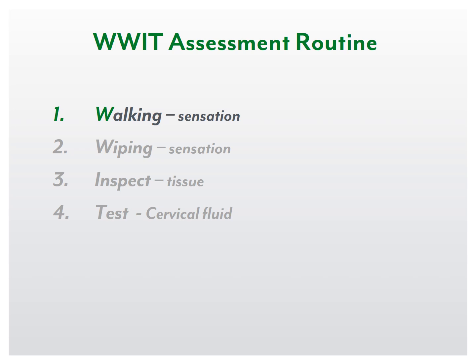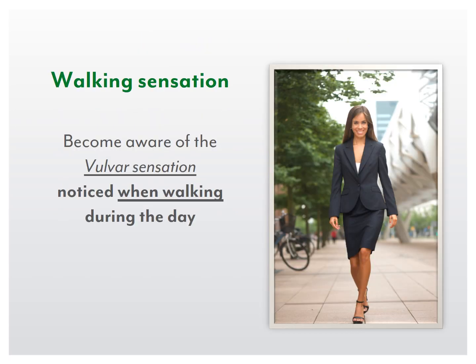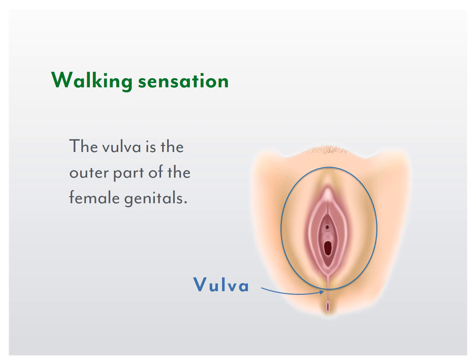Walking sensation. You are encouraged to simply become aware of the vulvar sensation noticed when walking during the day. The vulva is the outer part of the female genitals, circled in this diagram.